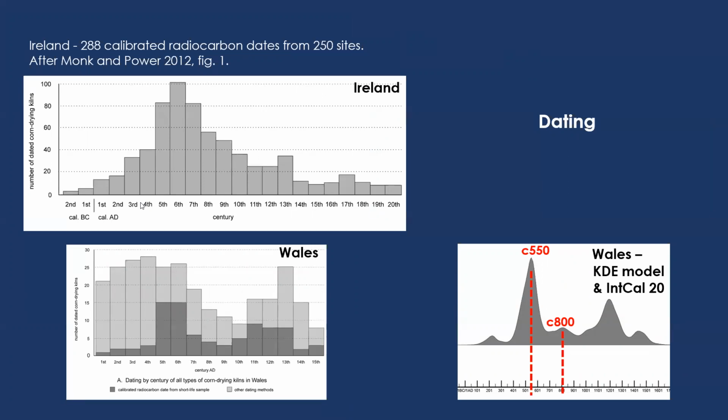This shows work in progress, a provisional reanalysis of the Welsh radiocarbon dates using the IntCal20 curve and kernel density estimation modelling to pull in the date ranges. The period before the 6th century is affected by the lack of radiocarbon dates for Romano-British kilns, but it shows the steep decline in kiln activity during the 7th century very clearly.